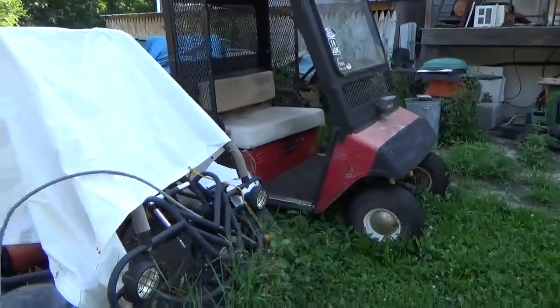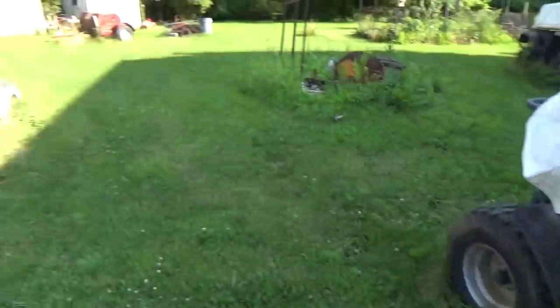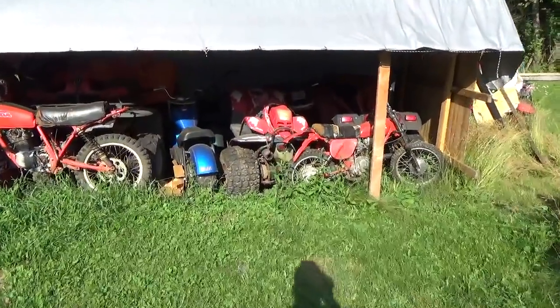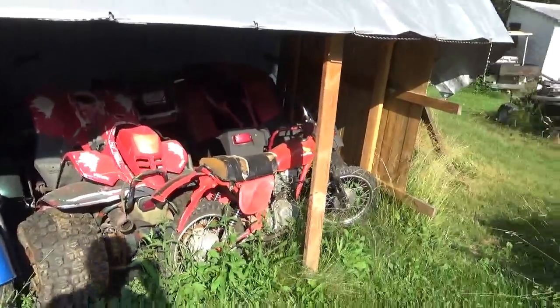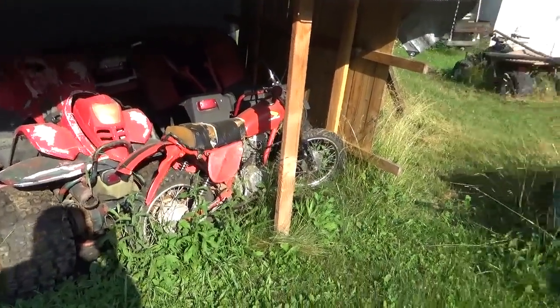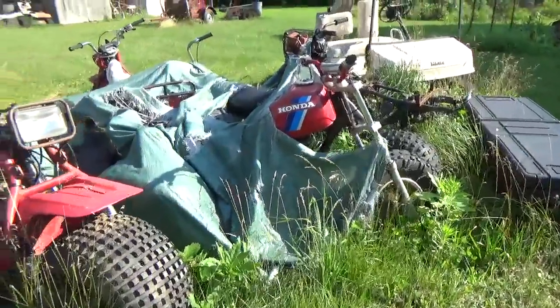The golf cart I got running. I still have that switch to change. This one now runs. Most of the stuff in here ran until I put that motorcycle and that motorcycle in front of it. Two other projects. The two-wheelers are good winter projects. They don't take up as much space.